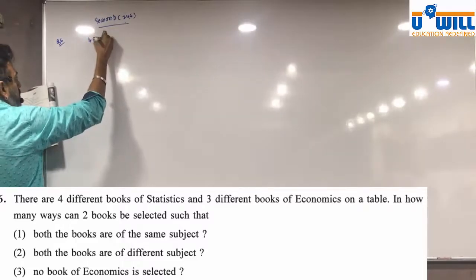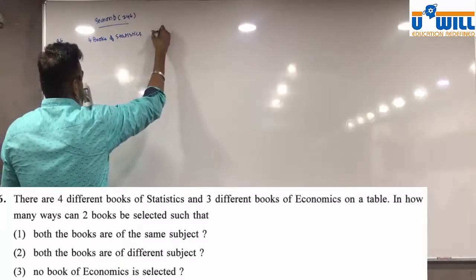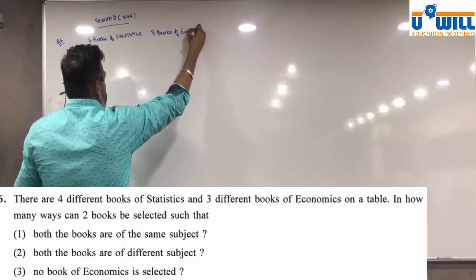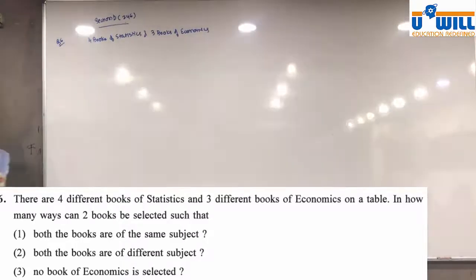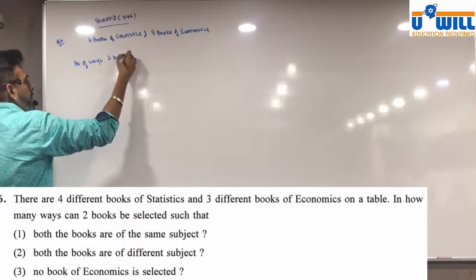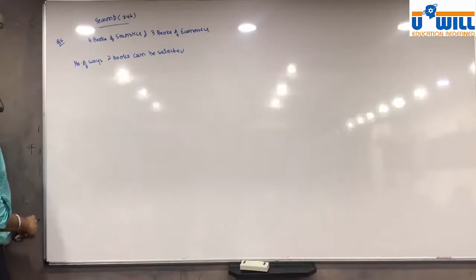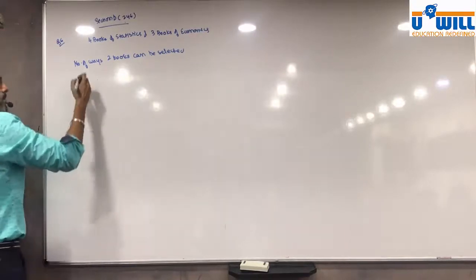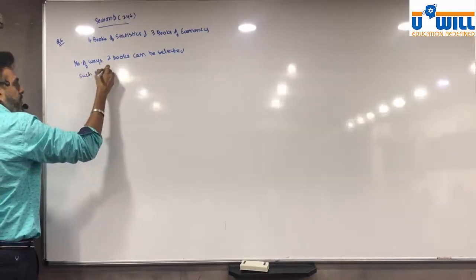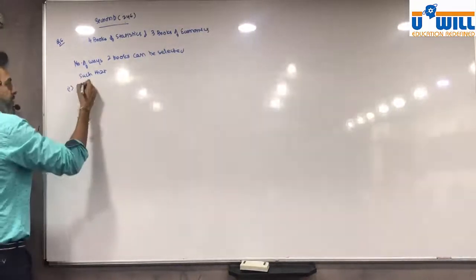Four books of statistics and three books of economics. Now, the number of ways two books can be selected such that, first, both the books are of the same subject.